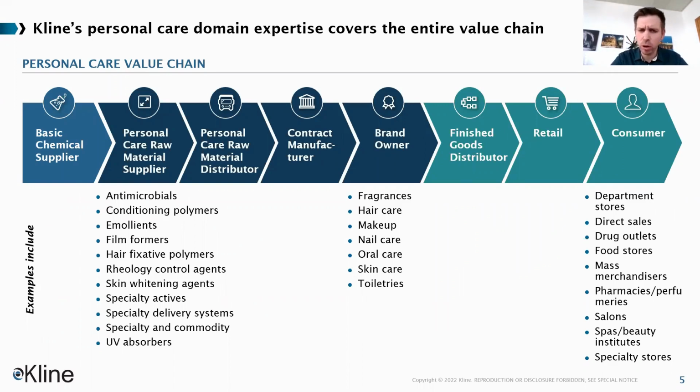Focusing now on the topic of today's interest, the personal care value chain. Klein has a truly unique positioning in this value chain because between my group and my colleagues, we are really covering the entire value chain. Today, during this webinar, we'll be looking at the left part of it, cutting the value chain between the personal care raw material suppliers and their customers. But at Klein, we also have the capabilities to analyze the market further along this value chain. We're looking at brand owners, but also at different retail channels as well as consumer trends. Of course, this understanding of the entire value chain helps us have a completely holistic approach and analysis of the personal care market.